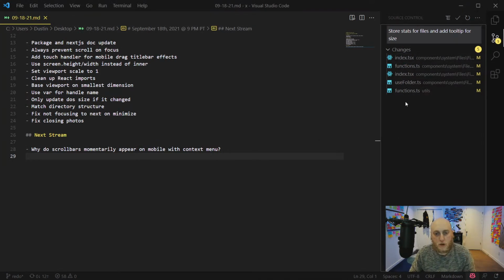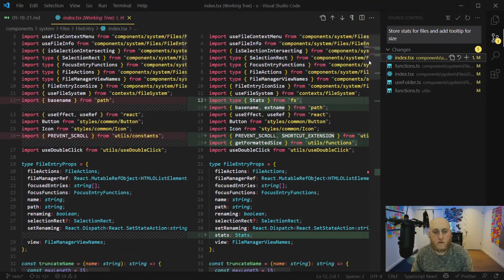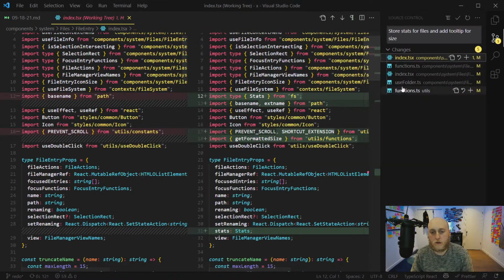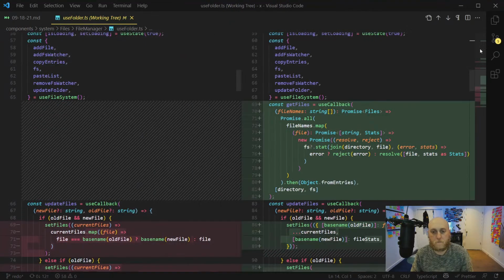So let's look at the first part of this change here. I might actually end up applying a few patches here because I do a few pieces to this. Let's see how far I got in this commit here. So what file is this? This is the file entry piece itself. That's getting ahead of ourselves. Let's try to find where the stats part is made. I think that's here. Yeah.